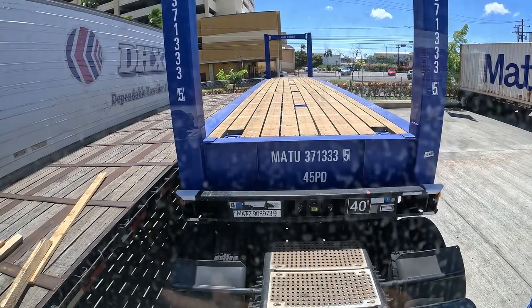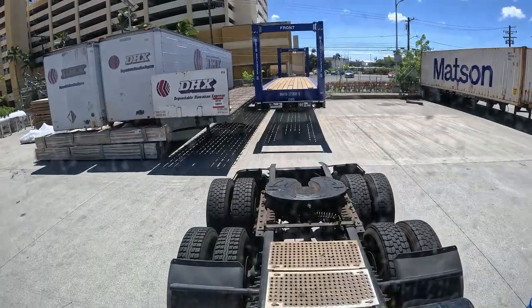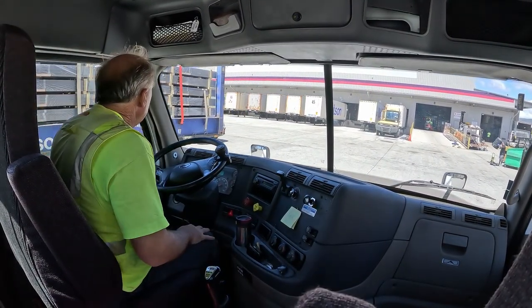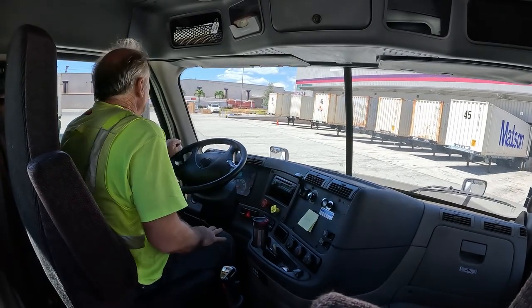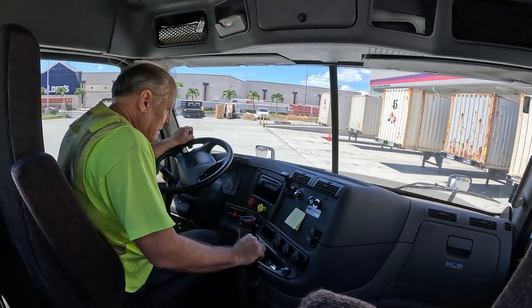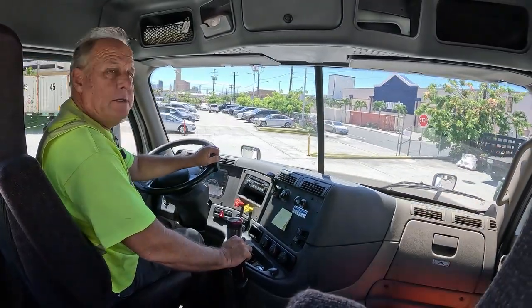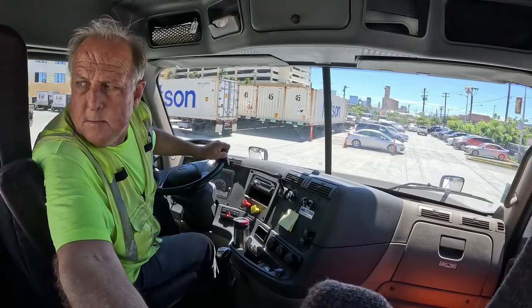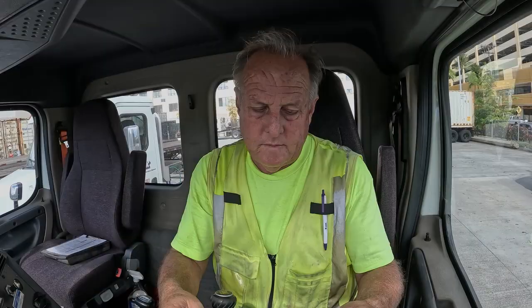So yeah, we brought the flat rack back here to our yard. I'm just gonna park it here on our fence line. And later on today we can dump it, or on Sunday. It's 11:46. It's going to run inside the dispatch. See what else they got going on for this Friday afternoon. That's it. We can shut it down.